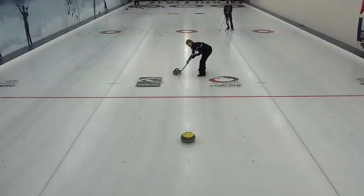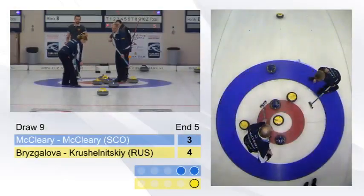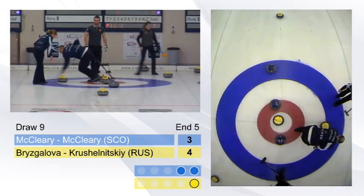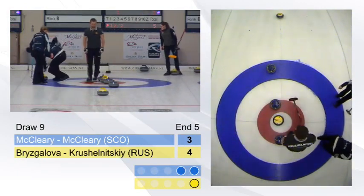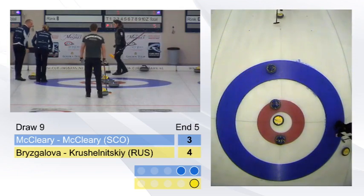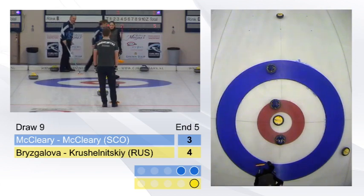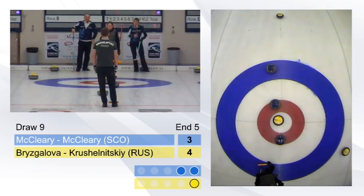They definitely need to score. Nice double. Nice double from Jude. She's been throwing pretty well here. Triple last, triples, end, doubles. Yeah. Get rid of that. Some high quality shot making, absolutely.